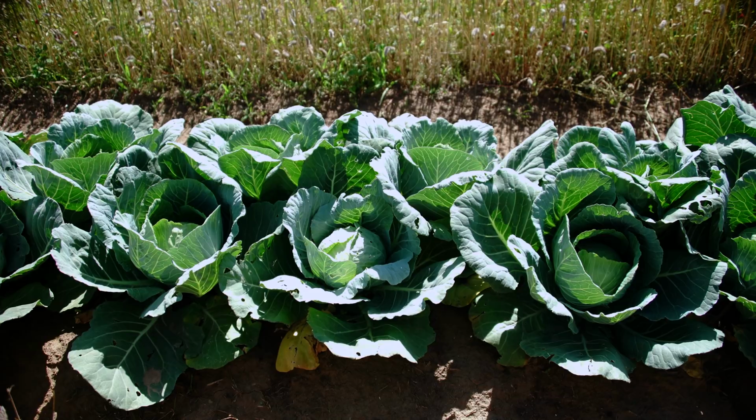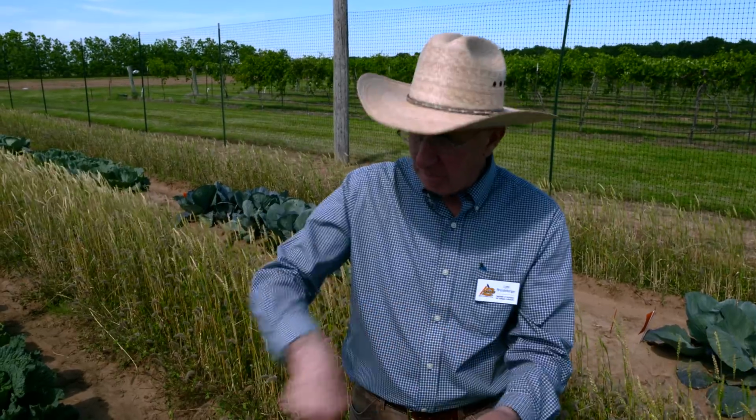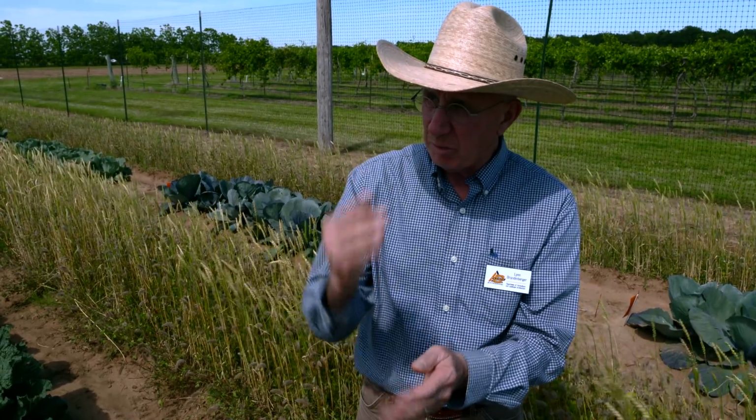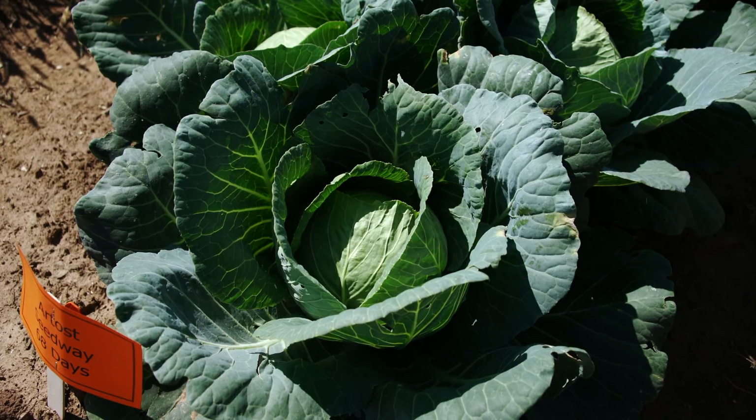When we actually harvest that head, we'll cut it off at the base of the head, and then we'll maybe take a circumference of the head, and then we might even cut it right down the middle vertically, and then we look and see how long the growth is inside of it, the growing point inside of the head. So that's important, and then of course how compact and thick it is.